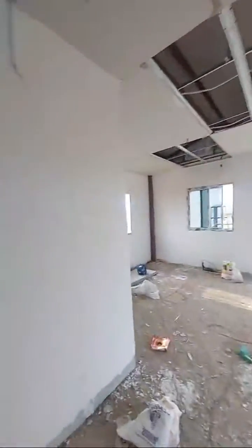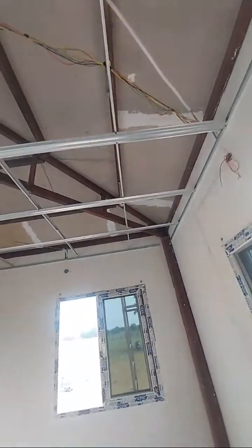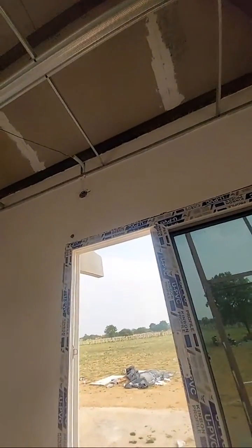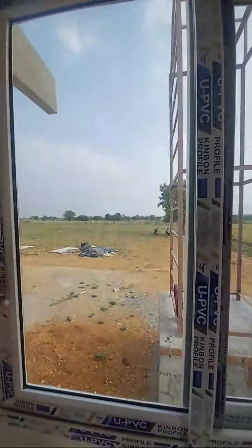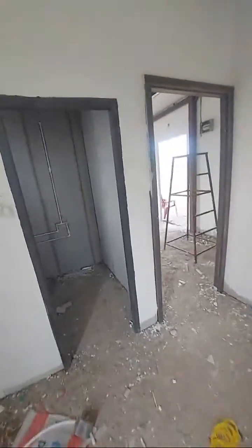These are the UPVC windows which can be easily fixed in these 3-inch wall panels or 2-inch wall panels. And this is one bedroom, and here also this will be covered. Only from one part there is a water leakage because of the screw hole. And this is a 2.5 track UPVC window we have used with the cooling glass. This column also will be covered, and here the tiles will come, floor tiles, 2x2 tiles, and this is the washroom.